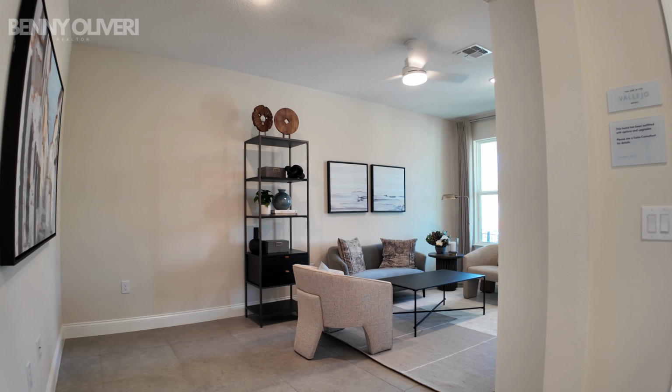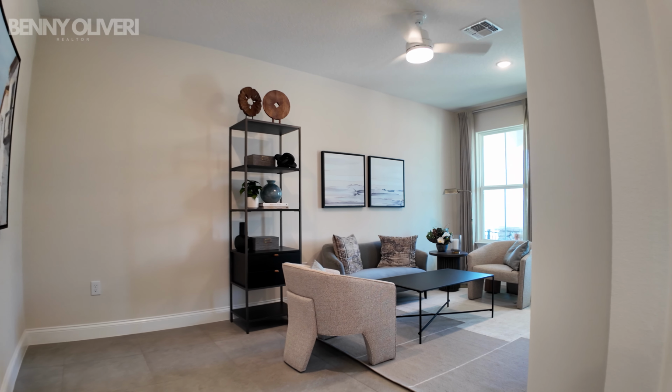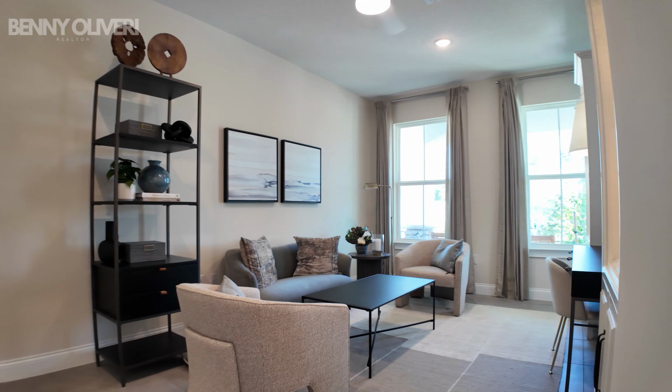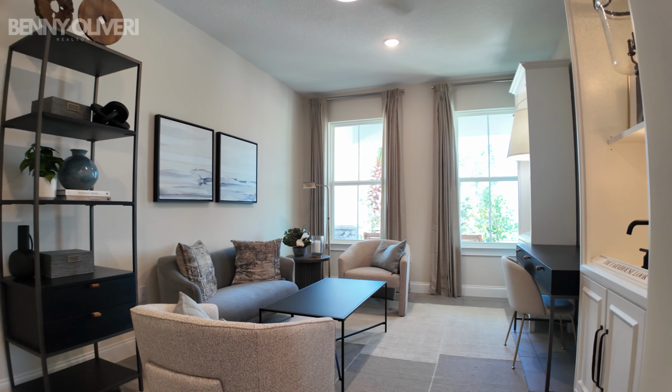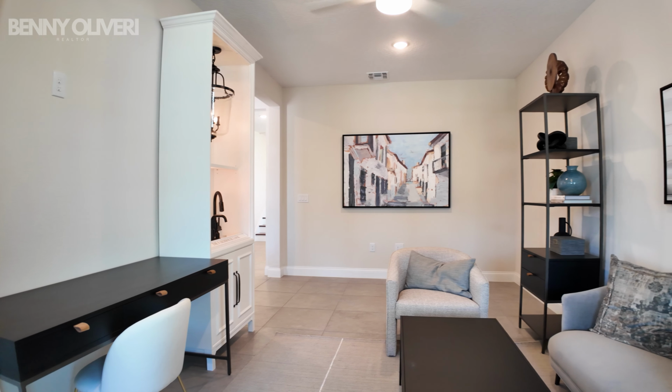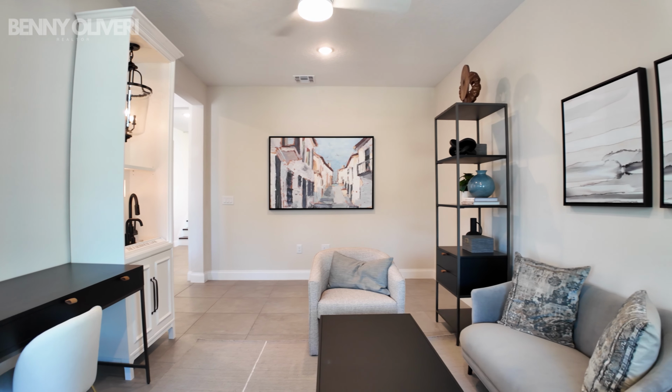So as soon as we come in on the right here, this room will give you a couple of options. This could obviously be an incredible home office space. This could also be a formal living room space. So this would be a great place to just come back here, get a nice book, read, relax, all sorts of things that you could do here to make this either one, a nice workspace, or two, the opposite of that, a nice place to just hang out and relax.